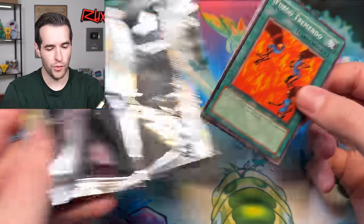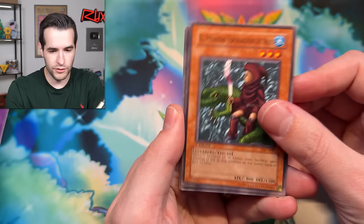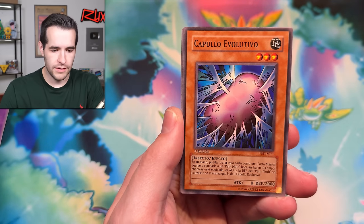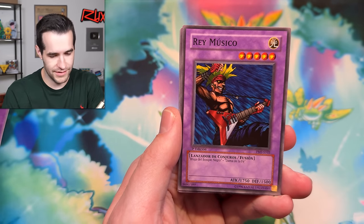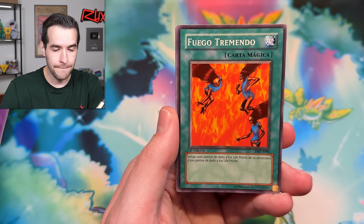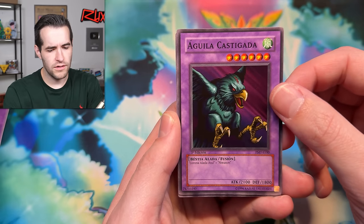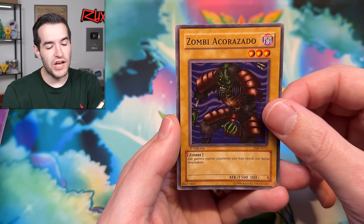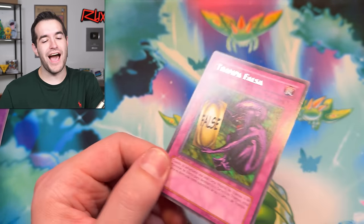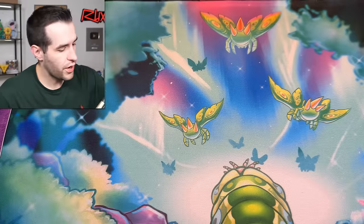Give us the one card we want. There's one card we want out of here. I just bumped the camera. Sorry about that. One card we want. Little Swords and a Veil. Block Attack. Cocoon of Evolution. Musician King, I think. Tremendous Fire. That's just Trent. What is this guy called? Faith Bird? I can't remember this guy. Armored Zombie? No! Fake Trap! I should have known! This whole opening's a fake trap. Not even a Pequeña Moth. Okay, we are 0 for 8.